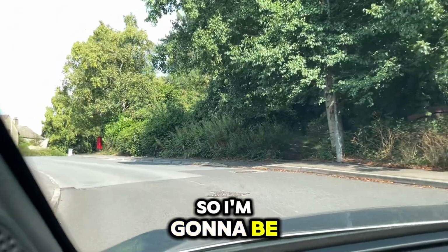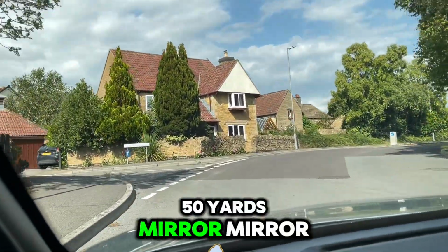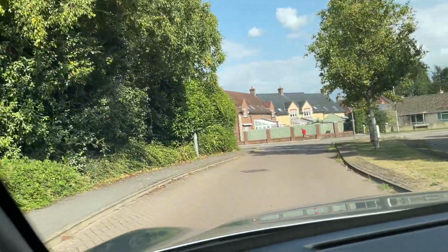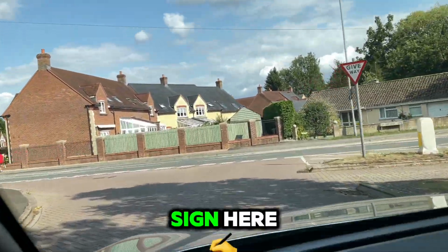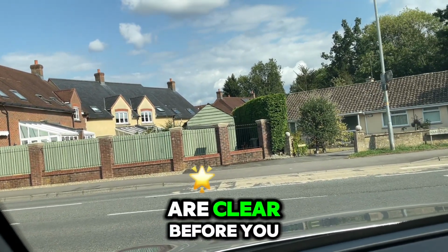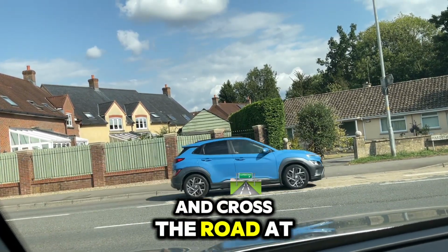Okay, good. So I'm going to be turning right at the end of the road, which is about 40-50 yards. Mirror. I signal. Then, at the end of the road, turn right, B45. Okay, good. So there's a give way sign here. There's a crossing here as well. Pay attention to that. You check your right and left. Make sure both sides are clear before you commit and cross the road at once.